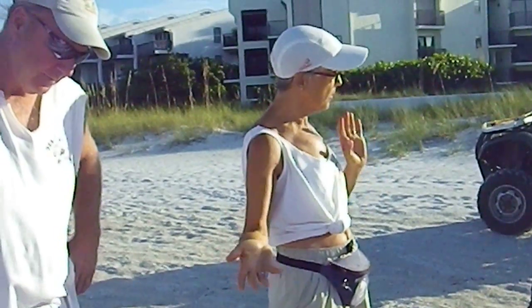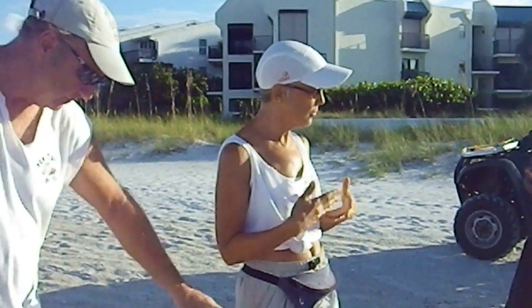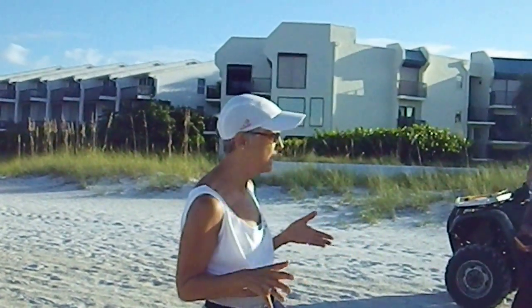so that's what they'll look for, the crawl. She'll leave. She won't come back to this nest. These guys will be on their own. But she'll come back up in a week or 10 days. She'll generate some more eggs, and she'll come back and lay another nest several times. She'll do that during the season. So she'll lay up to 7 or 8 nests.